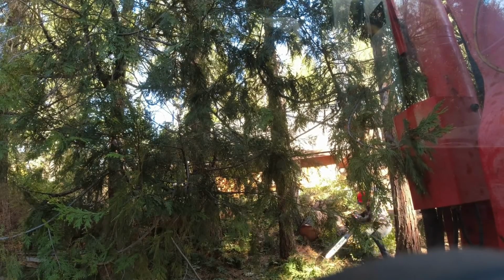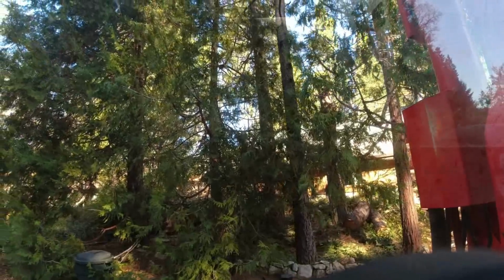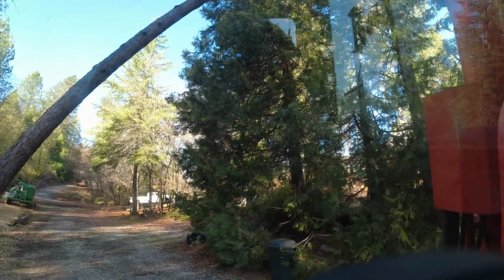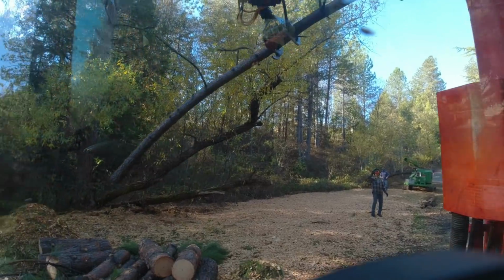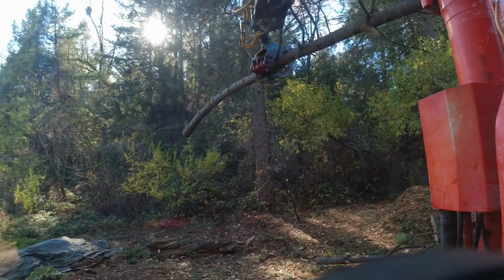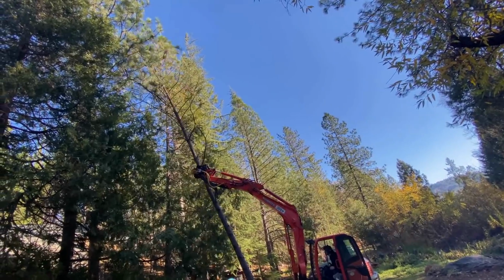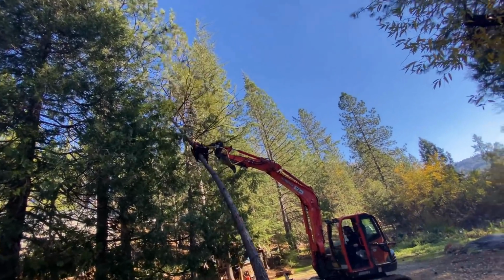Here's a simple-ish removal of the tree that would have been in the way, just to fall the first one that we took down in pieces. But, you know, we'll grab the excavator and just pull it out. Just keep on backing up. Get away from the house before it comes over.